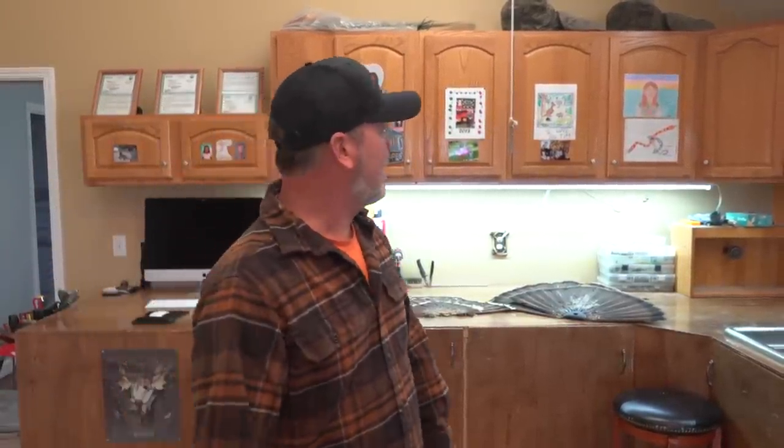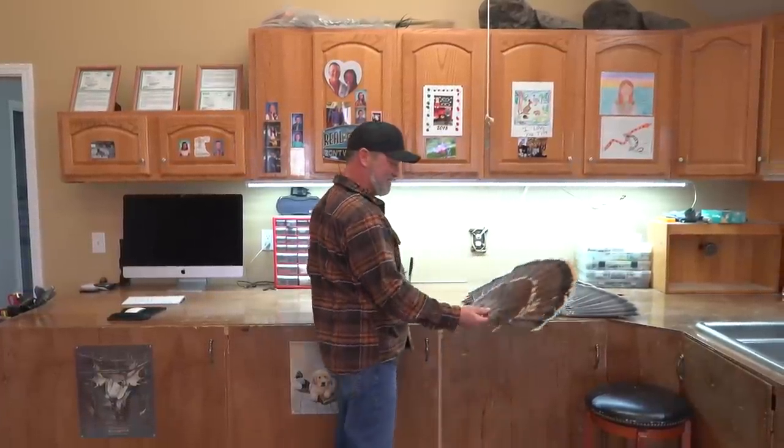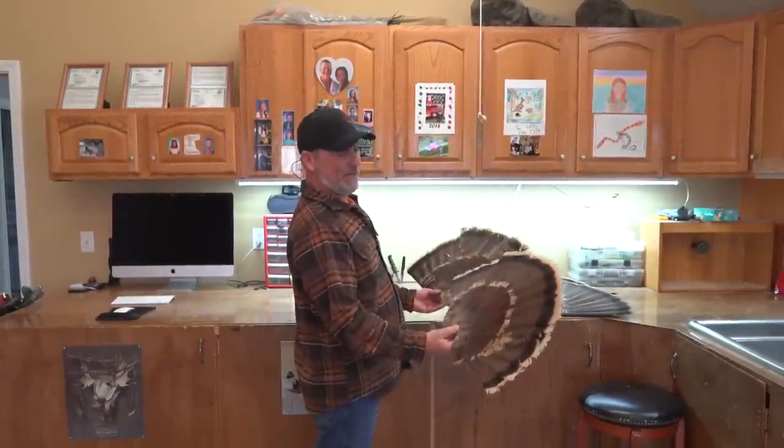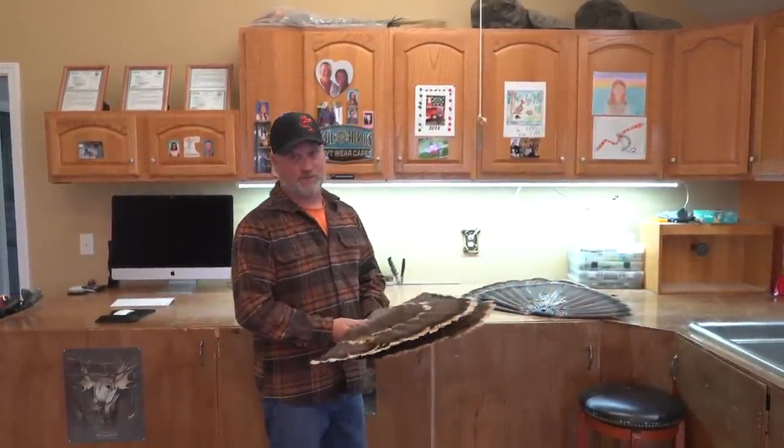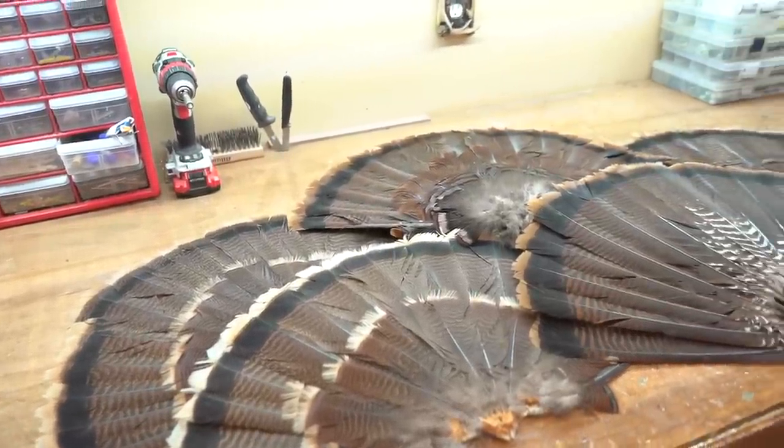So, these are some of my turkeys that I've had over the years, a couple Rios from Texas. Haven't done anything with them. When you have a taxidermy business, you don't get much of your work done. So now that I'm retired, I'm playing catch up. So plan on doing something with them.